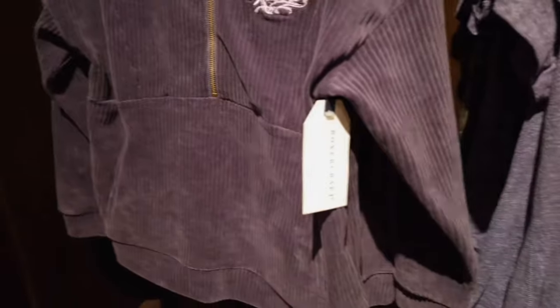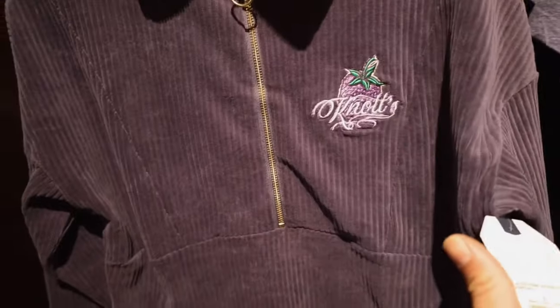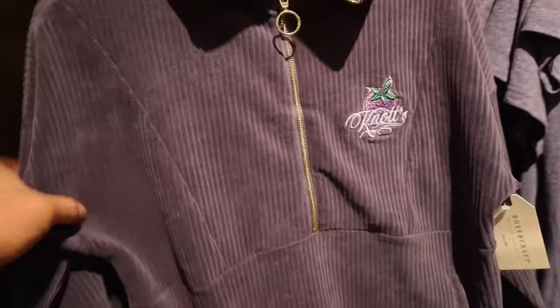It's a box craft, 1985 style. Has a zipper up in here. How much is this one? Now, this is $100, but I mean, bro, I can feel it. This is quality right here.